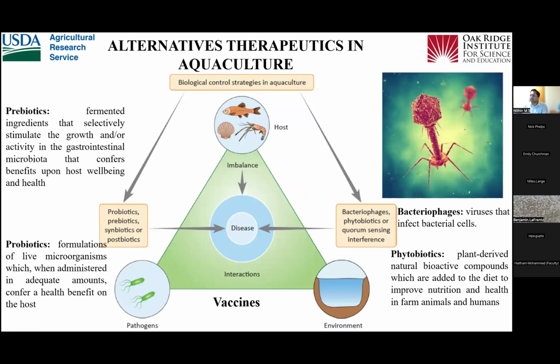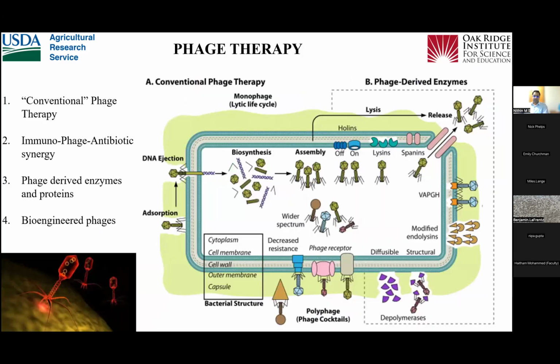So as an alternative, we can go for prebiotics, probiotics, or vaccines, or we can look for the presence of bacteriophages. Bacteriophages are nothing but viruses which specifically act on a particular bacteria. Phage therapy can be used in different approaches, such as conventional phage therapy, where we can use monophage therapy as well as polyphage therapy. In the case of monophage, only one phage is used, and in the case of polyphage, we can use different phages acting on a particular species of bacteria.